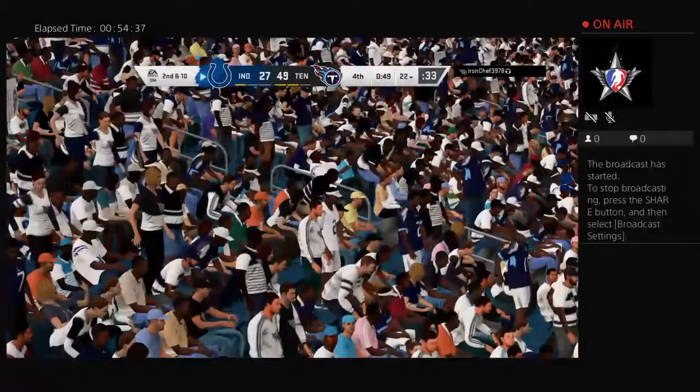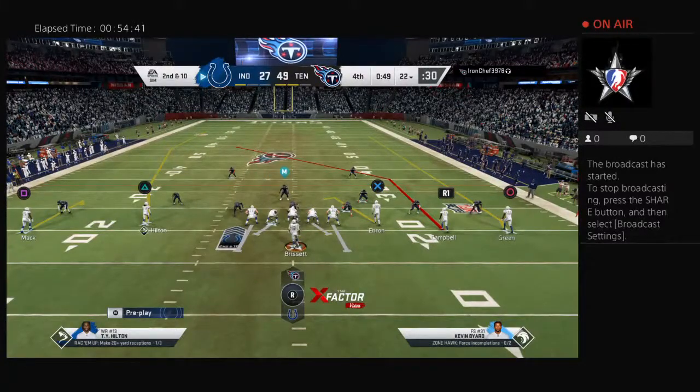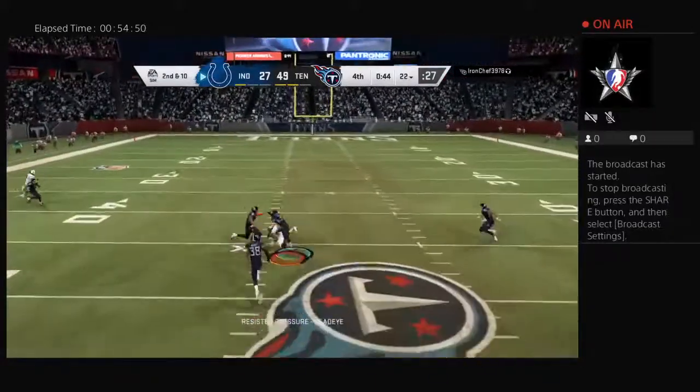What do you take from this game offensively? Well, you know it's tough to really analyze for them because it is a team game, right? And let's be honest, though. The defense did them no favors in this one at all. Offense actually moved the ball. So, bottom line, film session.